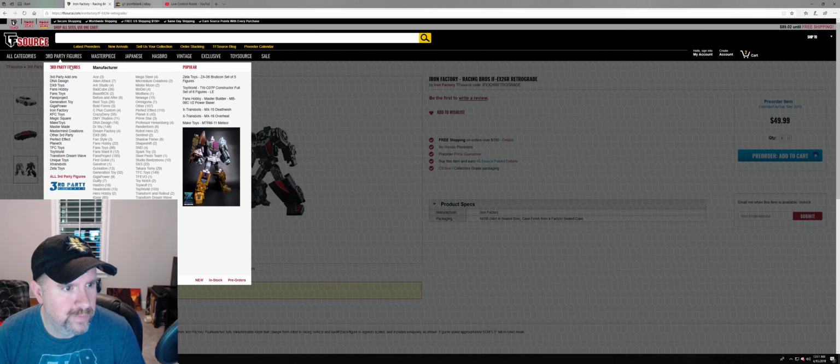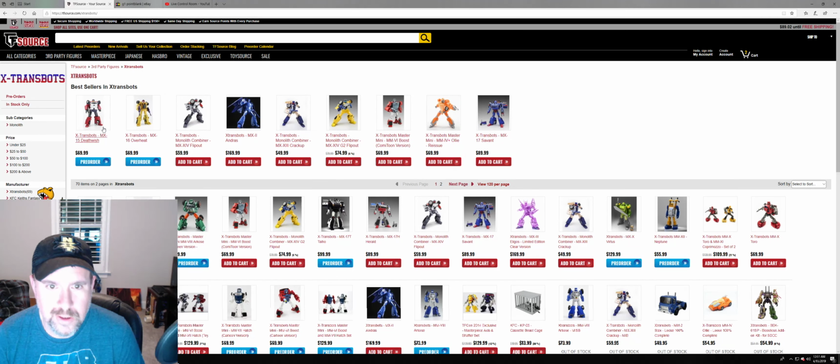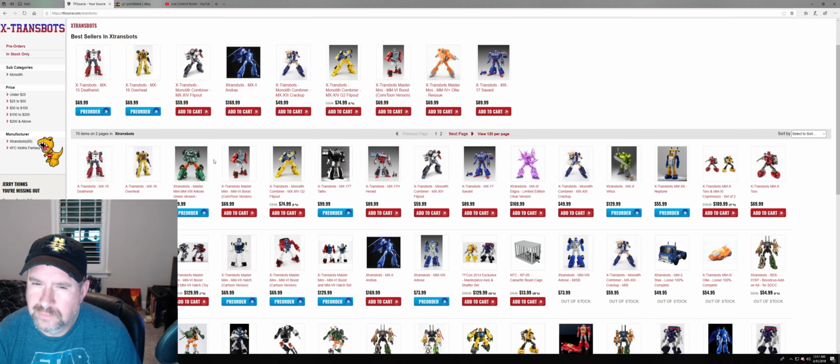What else we got? X-Transbots. So yeah, I love X-Transbots. I've got 5 of their figures, I think. Let me see what else I got. I got Cliff Jumper, and I got Tailgate. I got the 2 Stunticons, and I got something else. I think maybe it's 4 I got. Okay. Yeah, I'll be looking for those guys. I'd like to get that Beachcomber whenever that thing comes back out. 73 is a little high, I think.